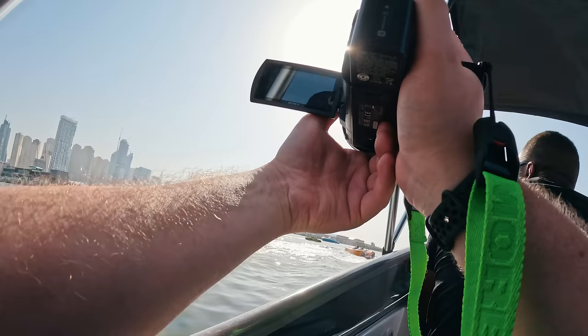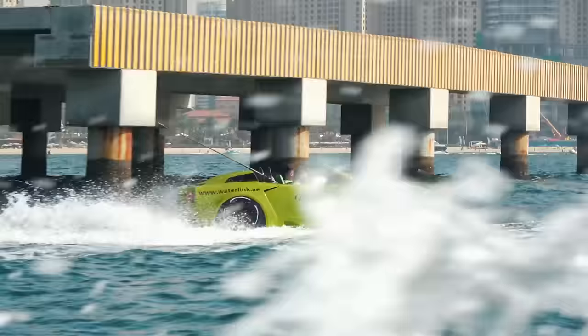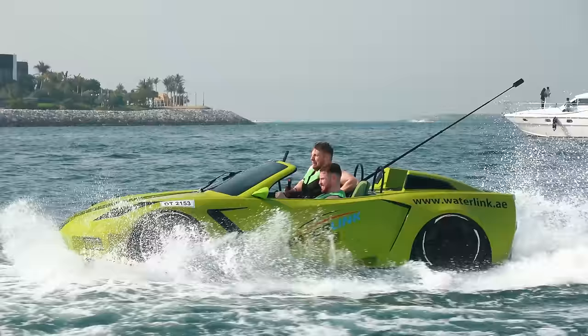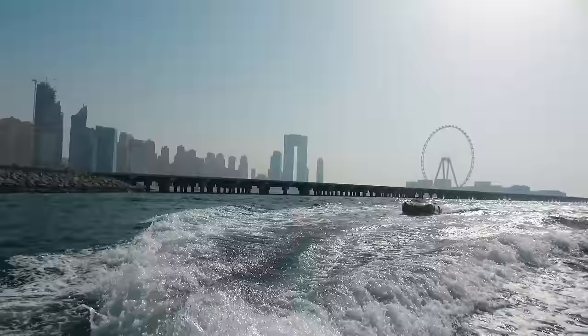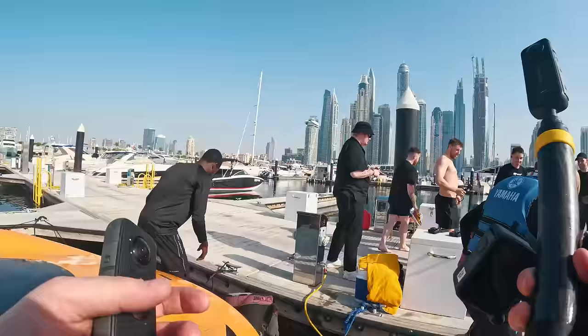I'm on the boat now. I'm gonna get some action on this camera from the boat. All the cameras are rolling, happy days. One, two, three, four.